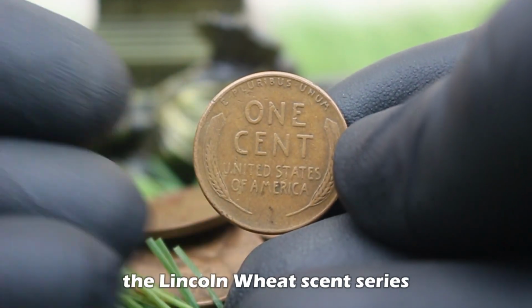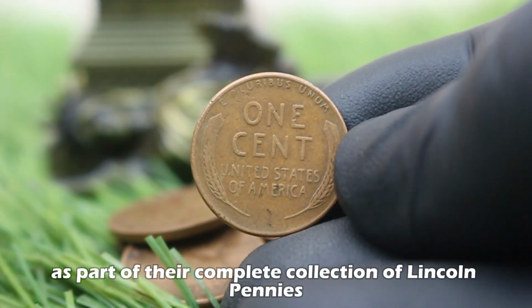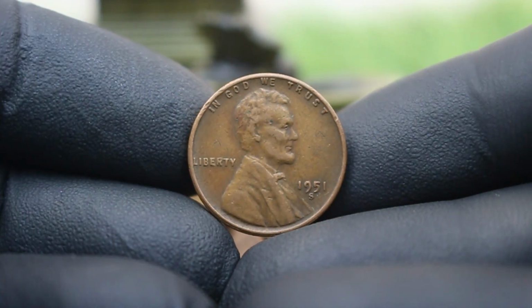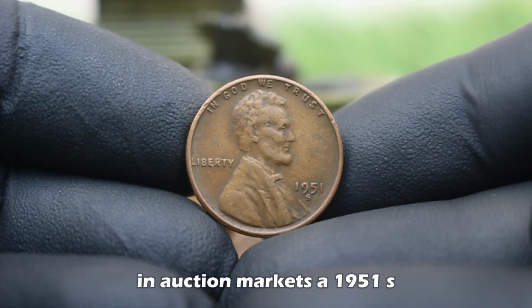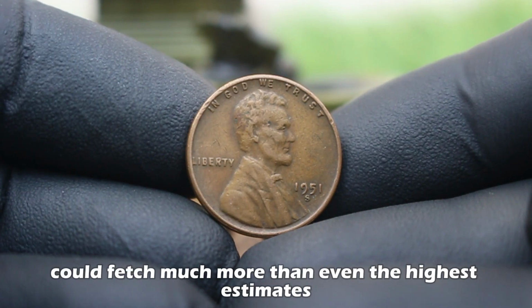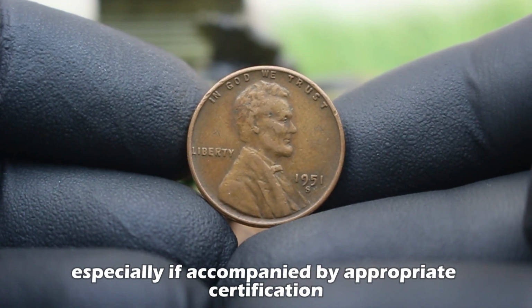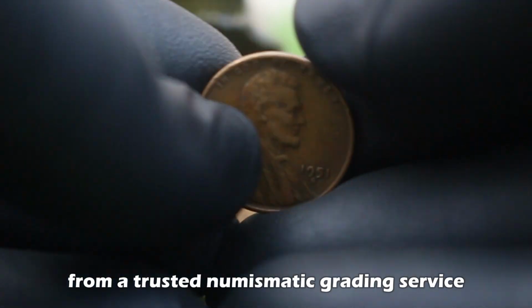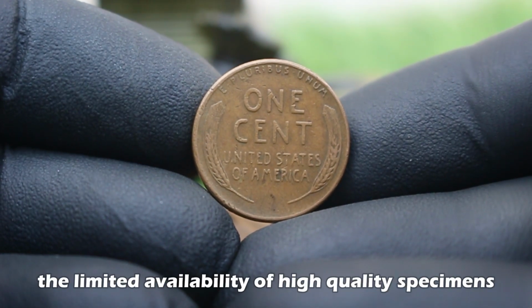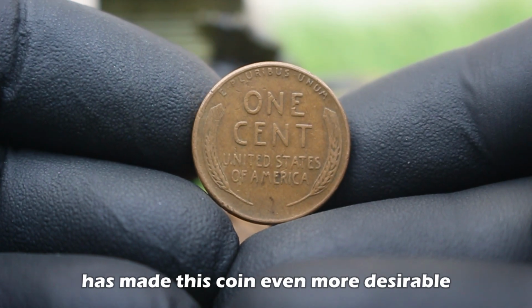This particular coin's demand has been rising, particularly because of the historical significance of the Lincoln wheat cent series, and many collectors focus on the S mint mark coins as part of their complete collection of Lincoln pennies from the 1909 to 1958 series. In auction markets, a 1951 S in excellent condition could fetch much more than even the highest estimates, especially if accompanied by appropriate certification from a trusted numismatic grading service like PCGS or NGC. The limited availability of high-quality specimens has made this coin even more desirable.